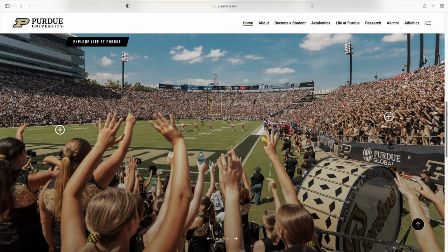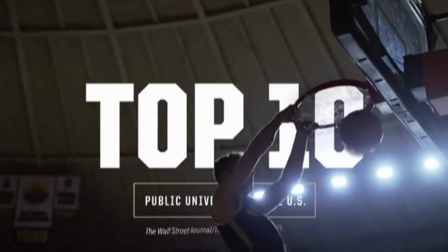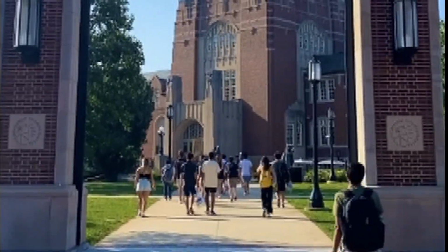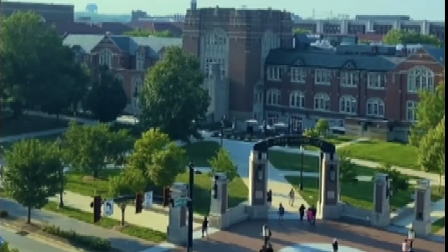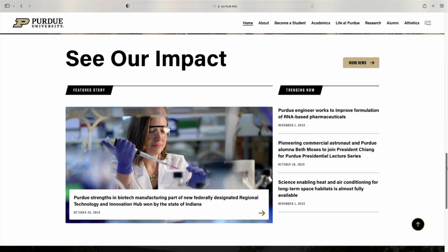Purdue is also the founding member of the Big Ten, if you're a sports fan, and enrolls the largest student body of any individual university campus in Indiana. In fact, the fall 2023 enrollment pushed the Purdue system to a record 106,331 students. And if you didn't know, Purdue is also famous for its engineering program.